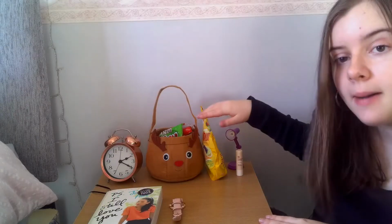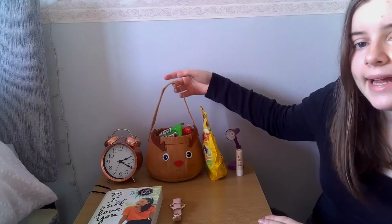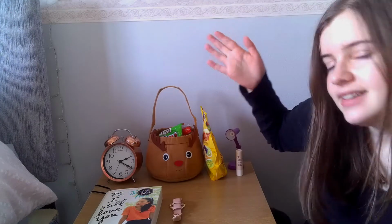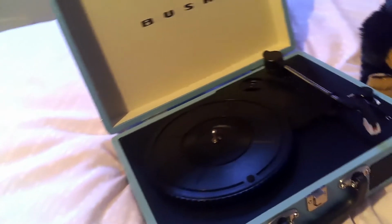So I have some Starburst, which my friend got me for Christmas. And then I got this little reindeer bag, and I basically just stuffed all the food I could in it. So yeah, that's fun. And then I just have my alarm clock and I use this for school every day. Also down next to where I was just sitting, I have my new record player that I got for Christmas, and tucked behind the bedside table just there is the Filmora I also got for Christmas.